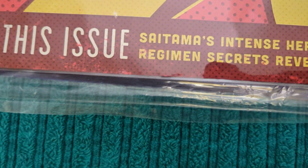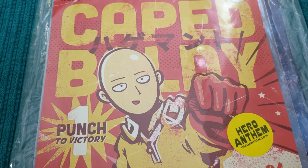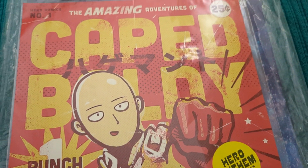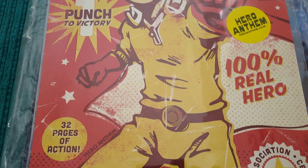The next one is a style of poster that I have purchased in the past. In fact, I got one from my very first con back in 2017. I saw this style again and needed to buy one, and it was a pretty hard choice, but I went with something I could relate to a little better, and for those of you that know, you know. And it is Saitama as the Caped Baldy in a style of an old comic book style. Even has the 25-cent price because that's how much Western comics used to cost back in the day. And yeah, just look at him in all his glory.